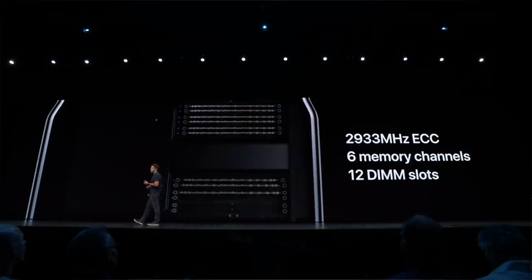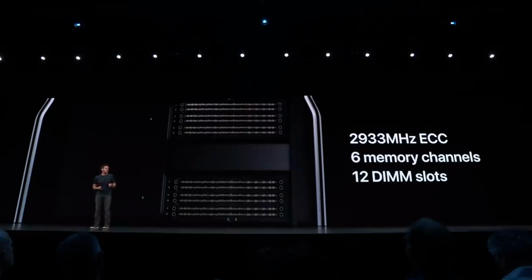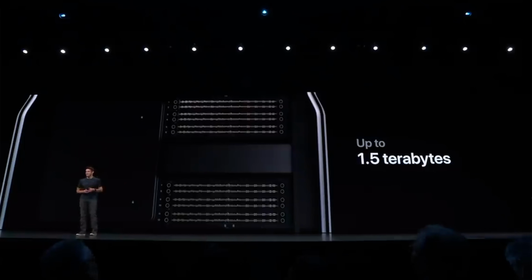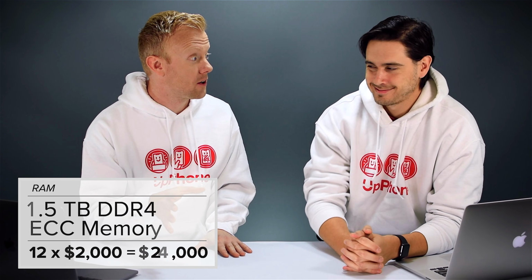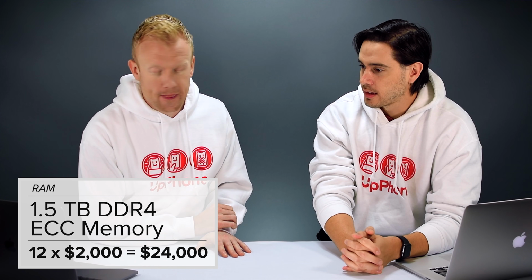Let's move on to the RAM. The Mac Pro supports 1.5 terabytes of RAM. That's with a T. It has 12 user-accessible DIMM slots that take DDR4 ECC memory. For the maximum of 1.5 terabytes of RAM, we are going to need 12 128 gigabyte chips. Wow. Upgrading an iMac Pro, for instance, to 128 gigabytes of RAM costs $2,000. Now we need 12 of these upgrades, so we are talking $24,000 of RAM in this computer. That is a lot of money.